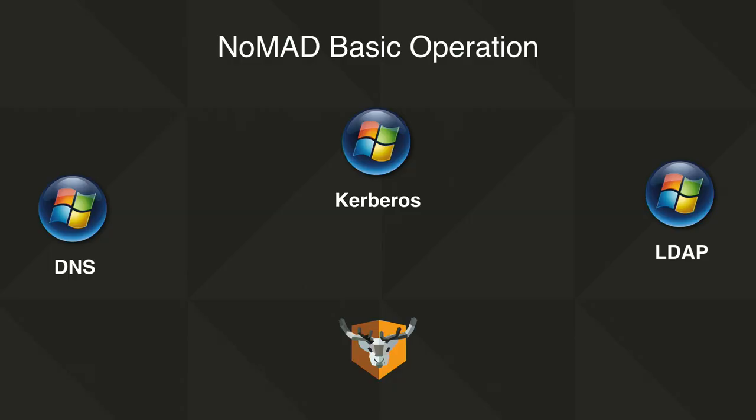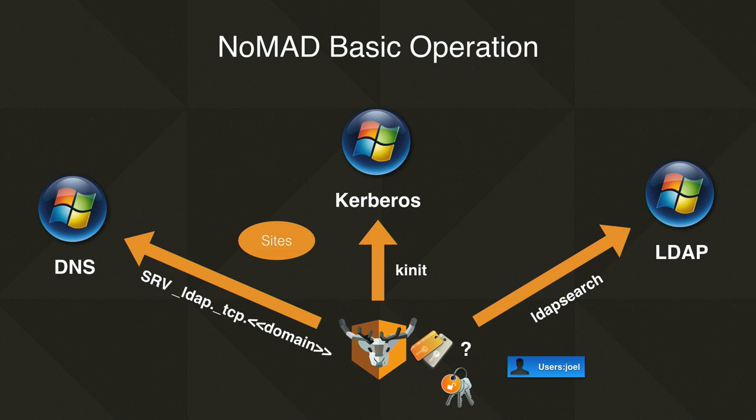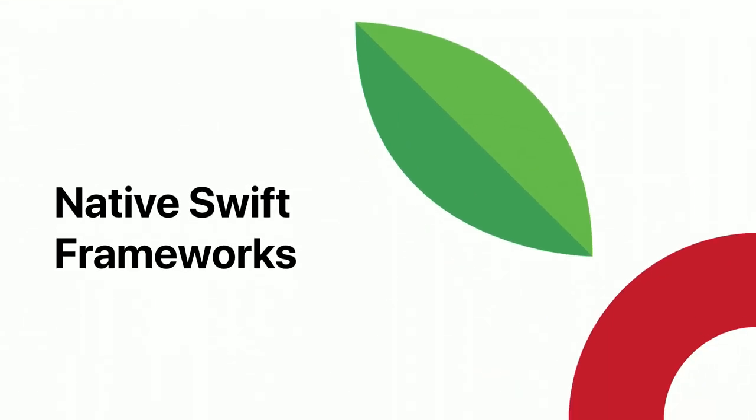It ends up being a menu bar item. For those of you that are interested, it does all kinds of crazy stuff with LDAP and looking up SRV records. Things you've probably never had to do on a phone, would be my guess. So we do a lot of this under the covers, and all of this was very common between all the apps. So we said, there's got to be a good way of doing this, and this is where we started looking into native Swift frameworks.